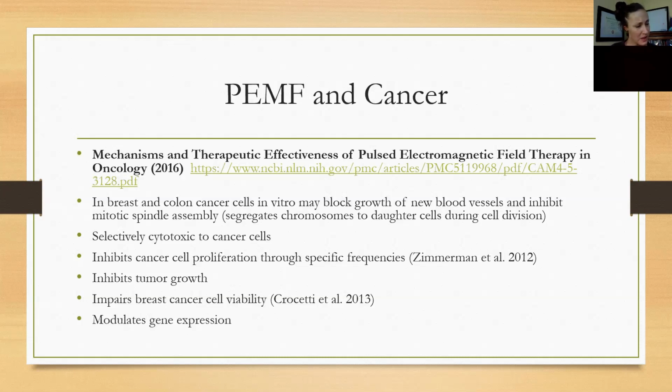Some of them had stable disease for 3 years, or 6 months, 5 months, 4 months. But it can slow the cancer or tumor growth, so it helps to prolong survival compared to without it.